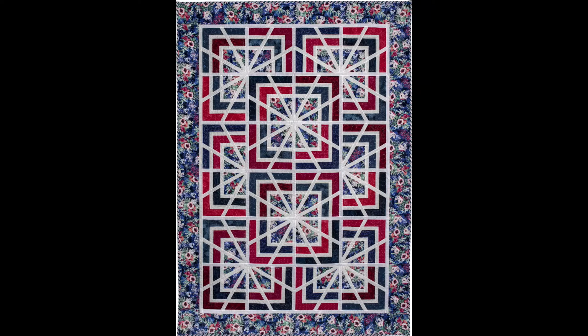A background, in this case, is the white, so it's the one that creates the sashing as well between the blocks. And then I wrote the pattern to use either 2.5 inch strips, so you can do this with scrappy 2.5 inch strips, or fat quarters. So either way, there's both instructions in the pattern, of course.